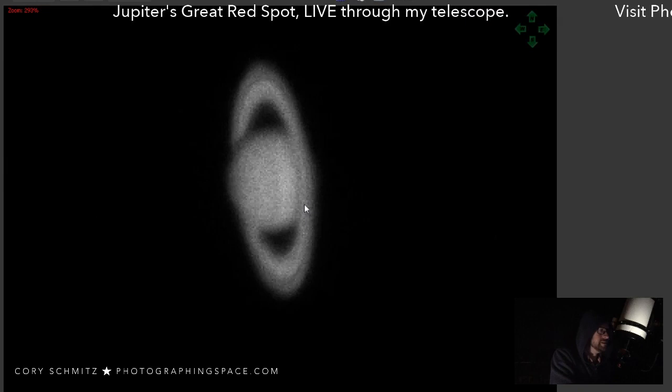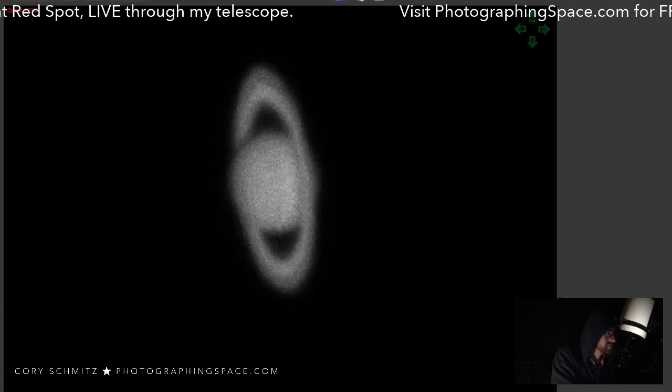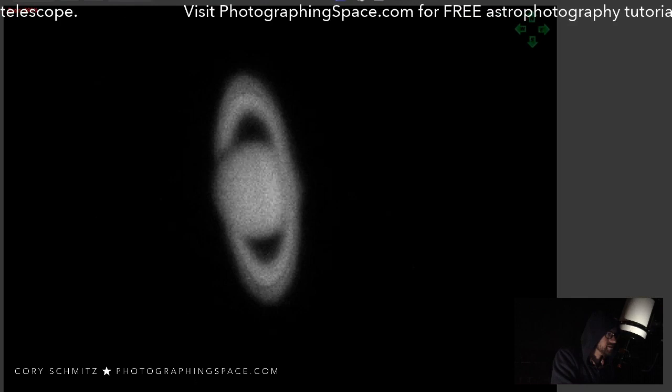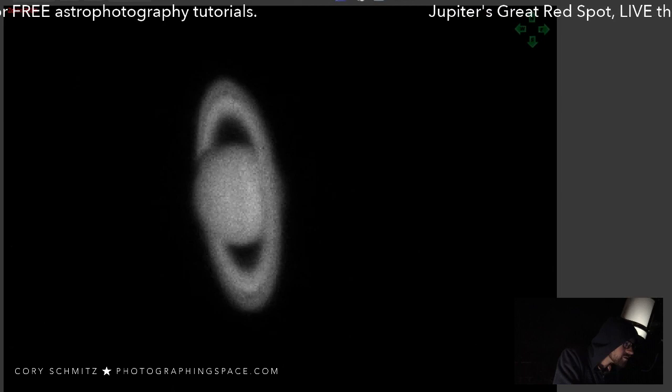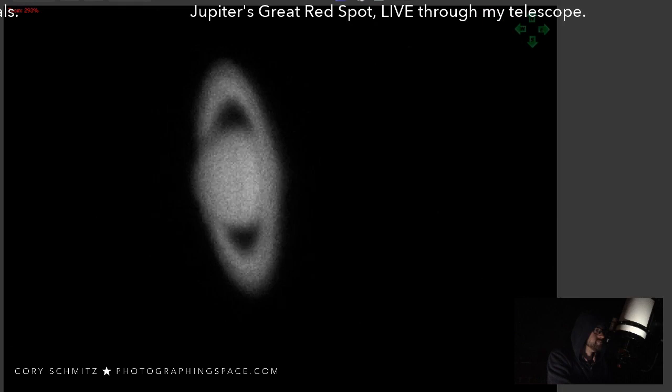Let's get this focus just dialed in. I want it smooth. We're going to do only black and white imaging. Only luminance. My focus is kind of whacking out now.